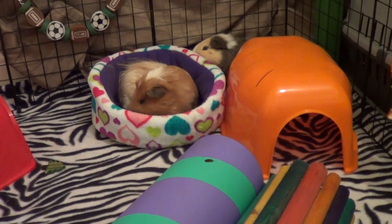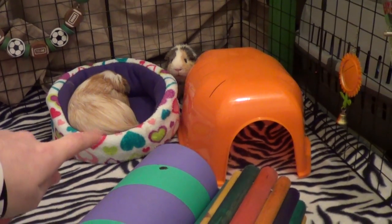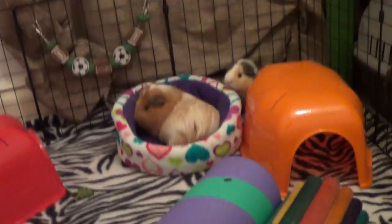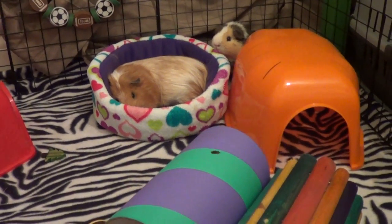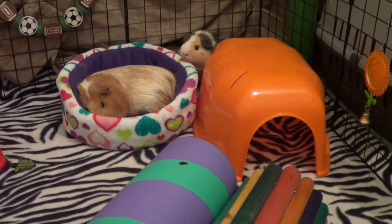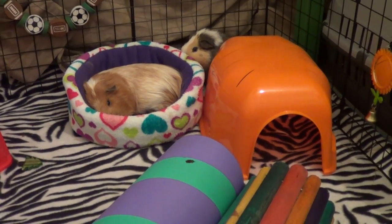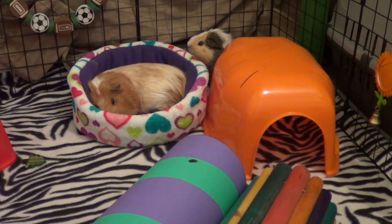There are different types. You can get plastic ones like these, you can get fleecy ones like these, and I've got a fleecy house here, and these are all great because you can wash them. My guinea pigs are really messy and they are boys, so they tend to scent mark their territory, so they will spray their wee on the inside of the house, which is horrible.